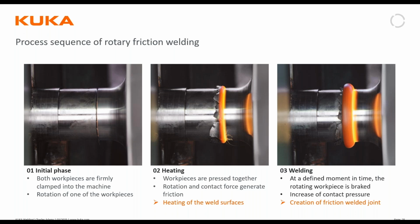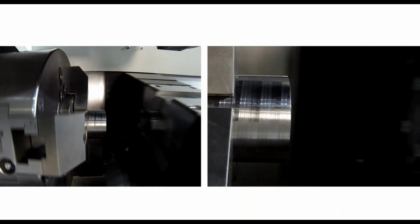So phase one here, the pieces are clamped into both sides. To me, the most common application that I've seen would be drive shafts. If you think of a drive shaft, you have the centerpiece and the two yokes. The centerpiece would be clamped. The two yokes on either side are spun at a pretty high RPM, and then they're forced into the centerpiece where they get this curl here. Typically after that's done, it would be removed, so that it's not a stress riser later on.